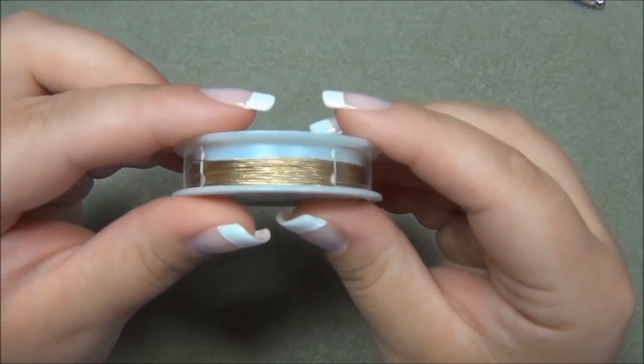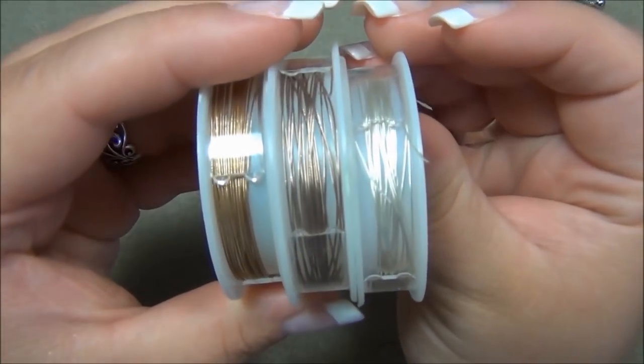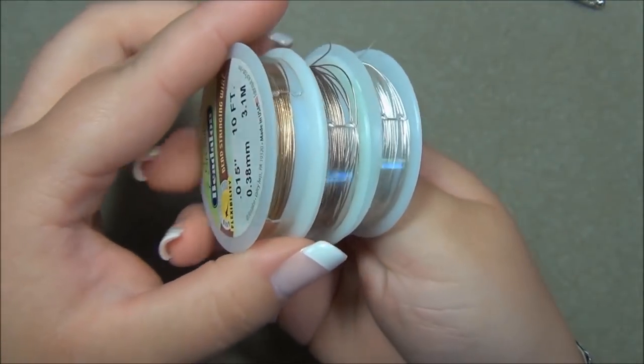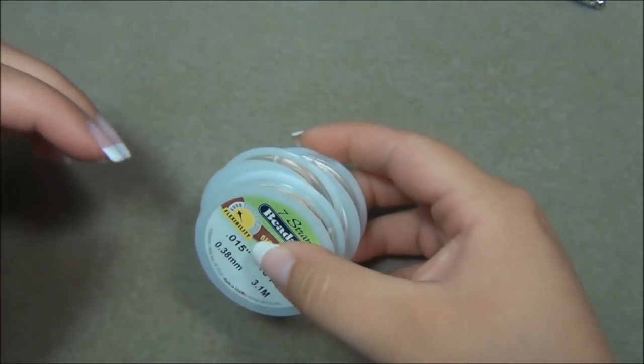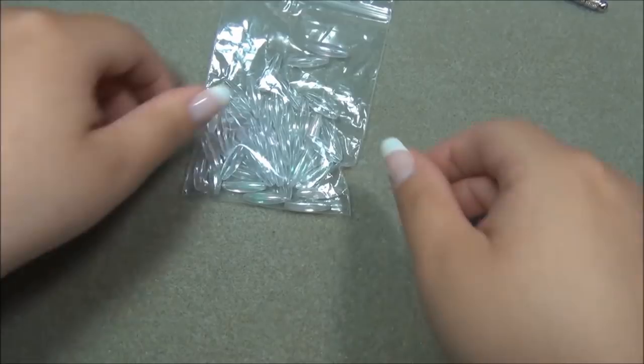Here's another one. This one's gold. Yeah, I think that one's rose gold. It's very pretty. And I think I might be able to use this for my barrettes, if I wanted to use a colored wire that was exposed. And here are some more things.